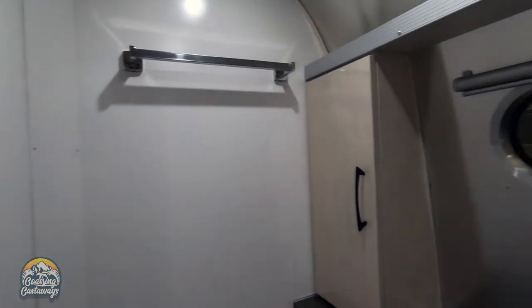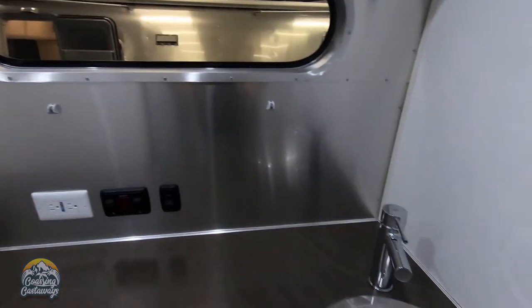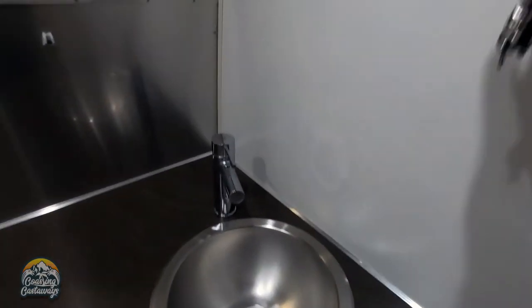I don't know how to open the bathroom door. More details. It's a tiny sink and a tiny mirror.